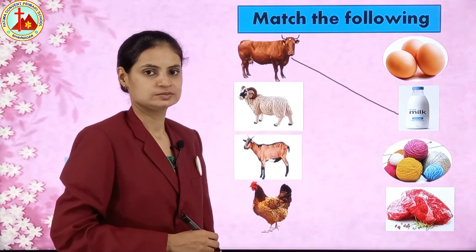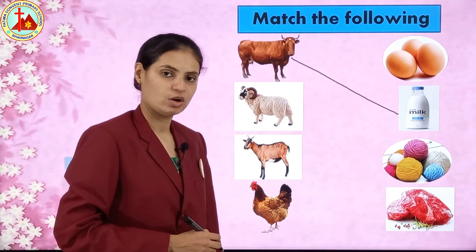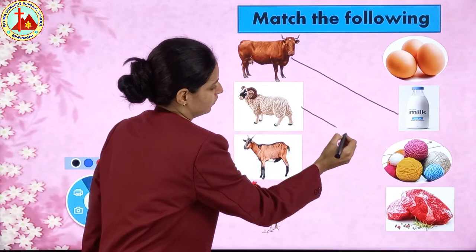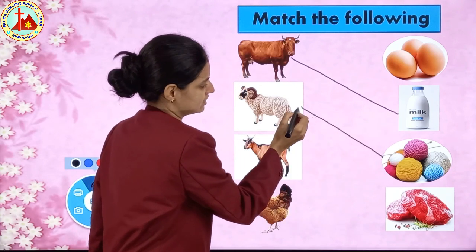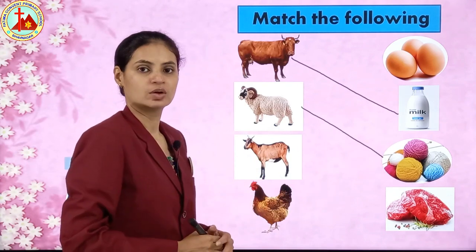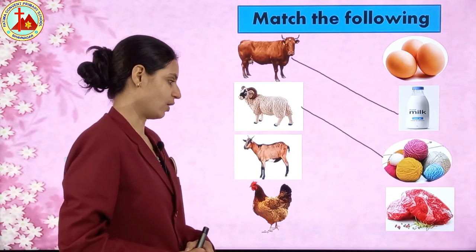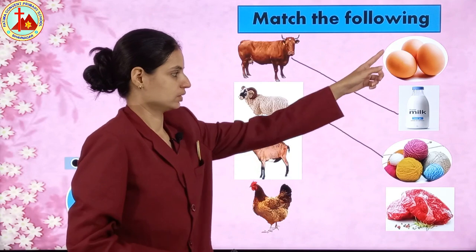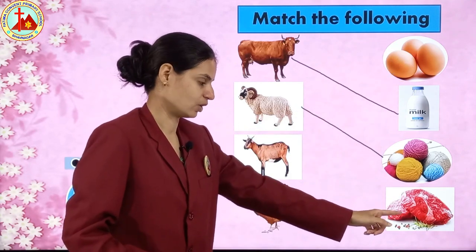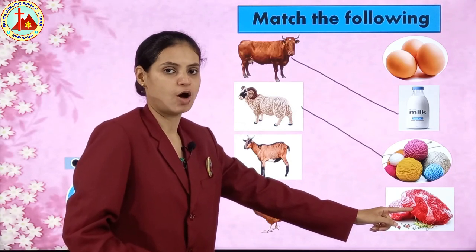The third one, what is this? Wool. We get wool from sheep. So we will match sheep with wool by drawing a line. Start from sheep to the wool. Okay, the next one, goat. This is the picture of goat. Now, what do we get from goat? These two things are left. Eggs? No. Then, what is this? Meat. We get milk and meat from goat.